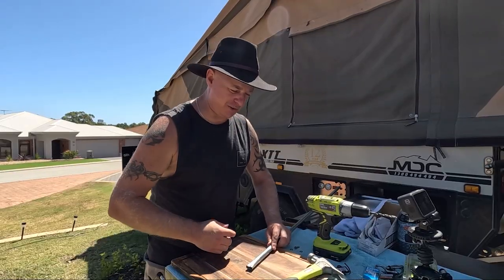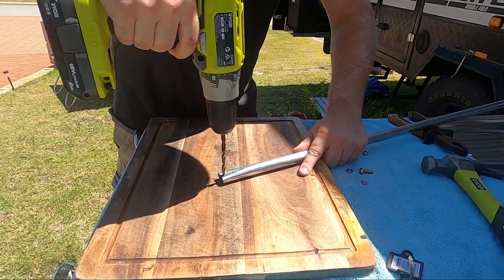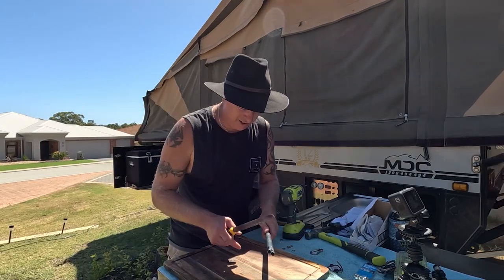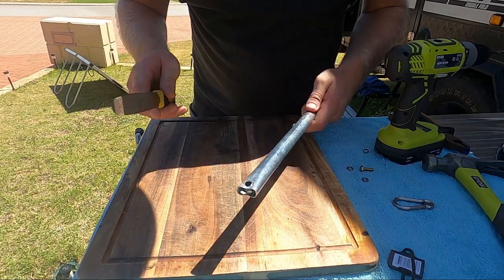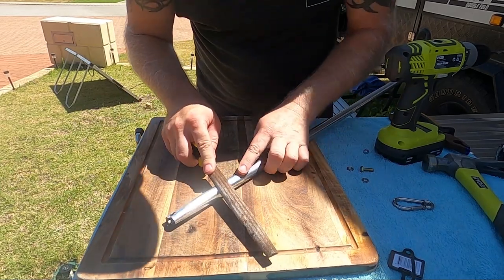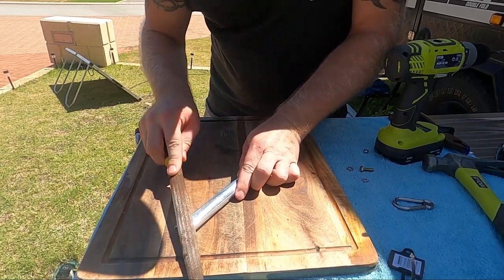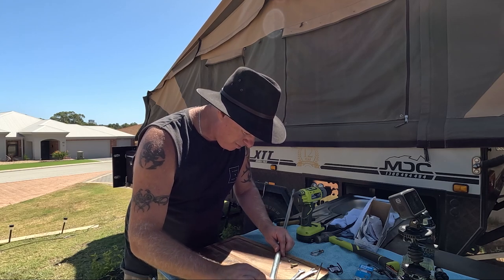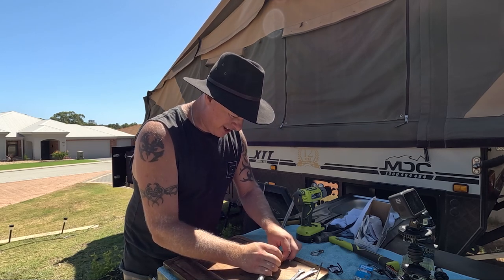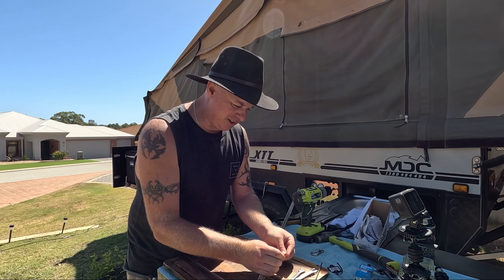All right, so let's drill the hole. Yeah, so there you go. It's not the best hole, but it'll do. I'll just file off the edges. All right, so I just smoothed off the edges here, and we're pretty much ready to try and screw this on now.